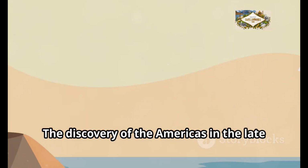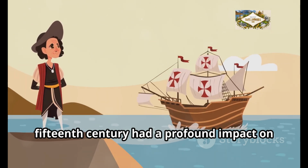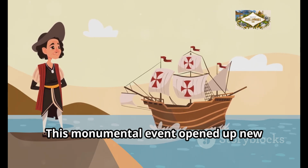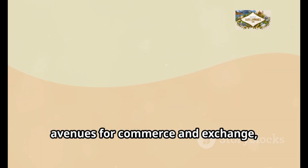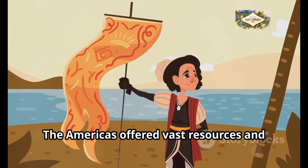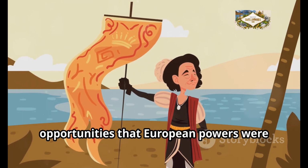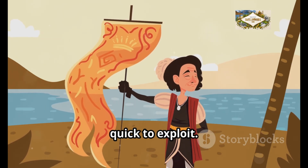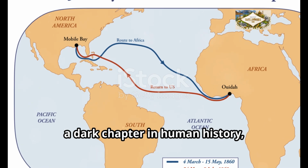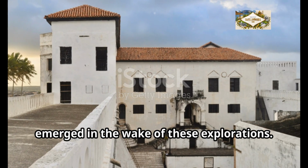The discovery of the Americas in the late 15th century had a profound impact on the course of global trade. This monumental event opened up new avenues for commerce and exchange, forever altering the economic landscape. The Americas offered vast resources and opportunities that European powers were quick to exploit. The transatlantic slave trade, a dark chapter in human history, emerged in the wake of these explorations.